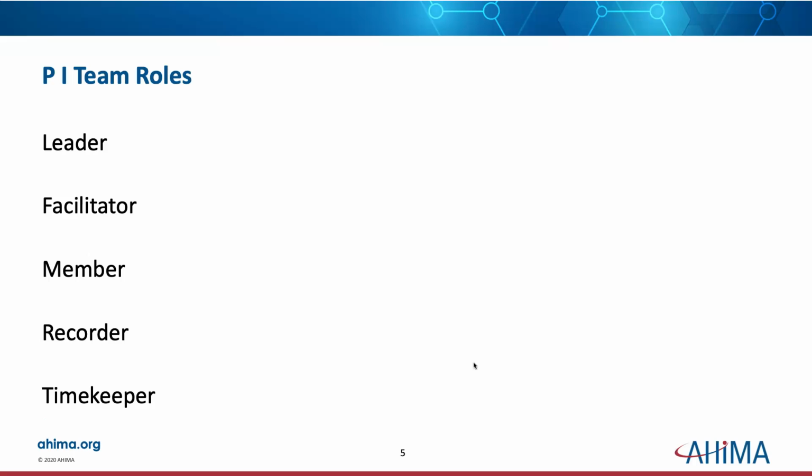The times that I didn't have a recorder, as a leader, I could ask someone, will you be a recorder for this meeting? Or as a leader, I had to remember to stop and take notes as I was going through and be the recorder myself. So I guess for me, having led PI teams and been a member of PI teams, I think it's valuable to have a recorder.